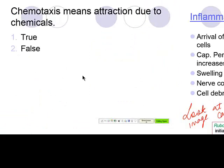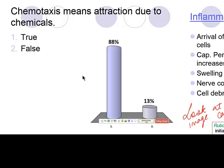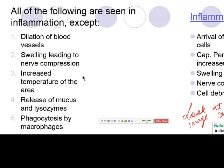Okay, let's take a look at this question. What does chemotaxis mean? Very good. Yes, it is attraction due to chemicals, and you saw that in the picture. So that's why it's really important to look at the slide very carefully. Most of your answers are often given in the slide.